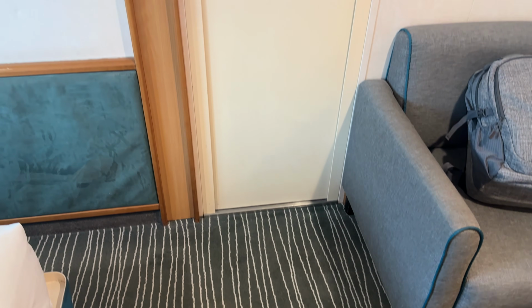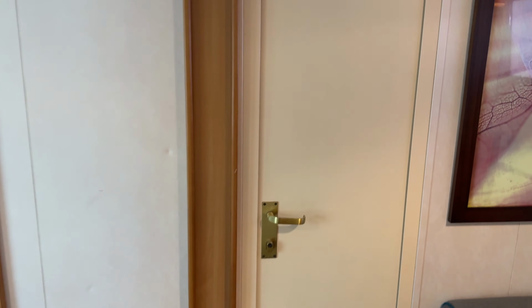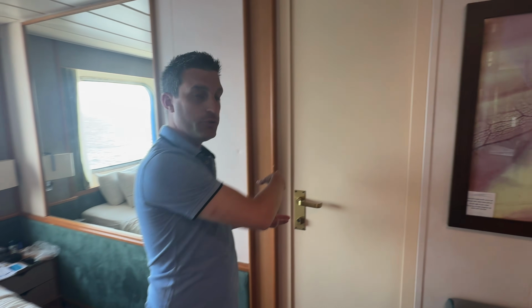Here we have an interconnecting door because we've got a connecting cabin. Not that we're actually using it because it's locked, but if you wanted to book a cruise with your family and they want to be in the cabin next door to you, then you can have this door open so you can move between cabins quite easily.